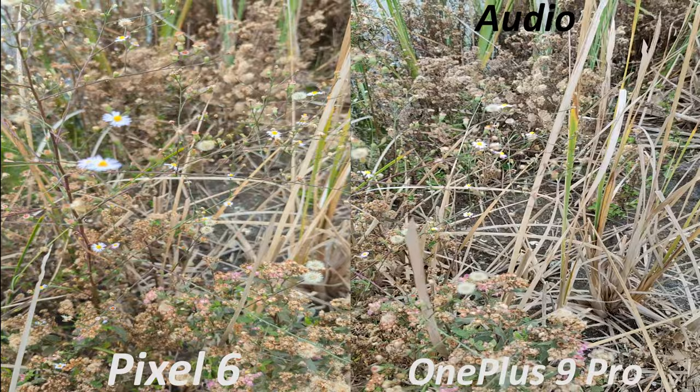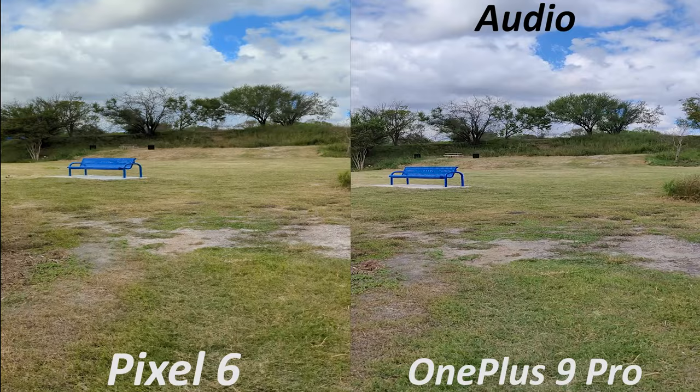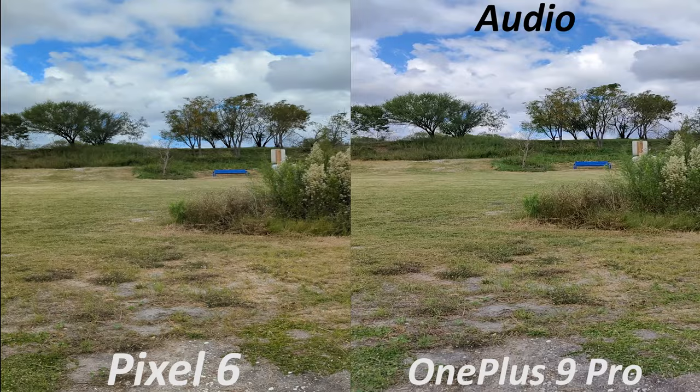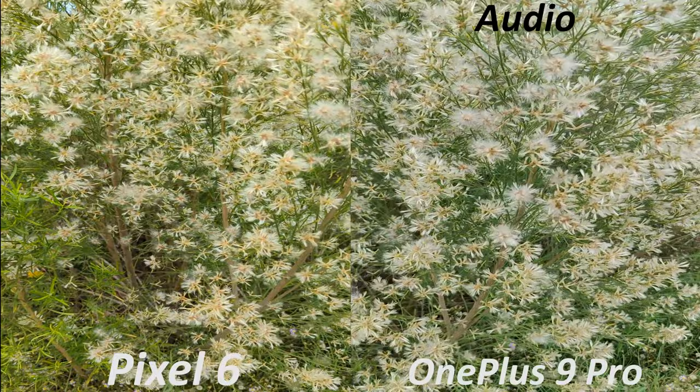No type of focusing issues. What y'all thought about that 4K footage? Y'all let me know. Again, I do these videos so that way y'all can do your homework and we can make a decision on which one has the best cameras. I have both phones, so I can pick whatever phone I want to use for the day. But y'all let me know. But I'm going to come back with 1080p at 30. Until then, peace.